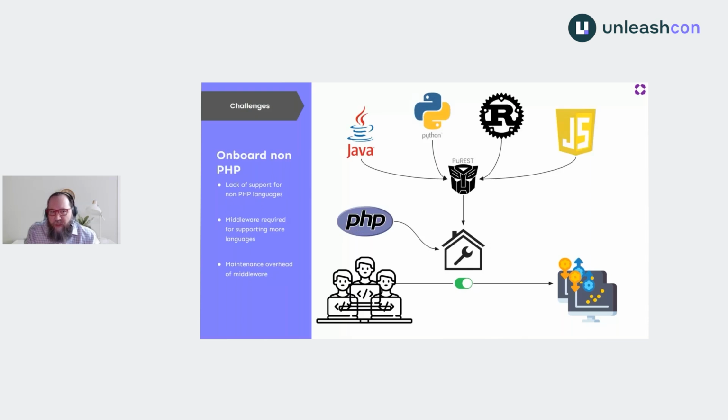And as I said, that was onboarding non-PHP. So initially, we didn't have a way for non-PHP code bases to interact with the feature toggle system at all. And so again, the API was built that would surface toggle state and toggle changes, but that required more middleware for supporting those languages and the maintenance overhead of all that middleware as well. As you can see, our support burden was growing dramatically in a variety of different directions.